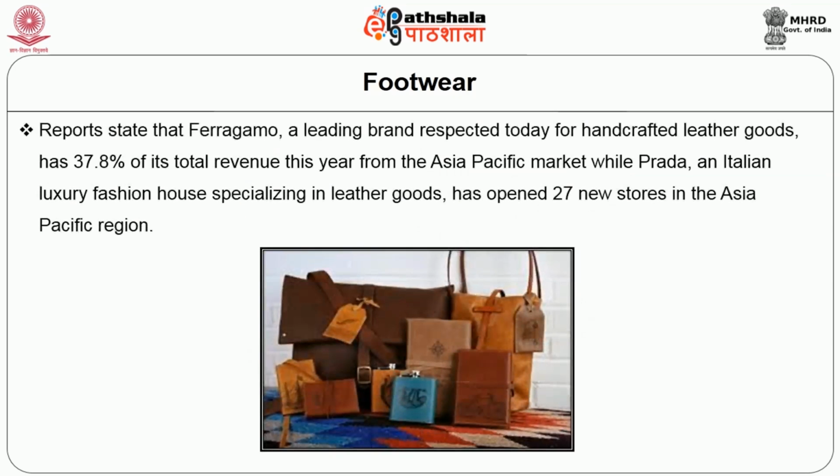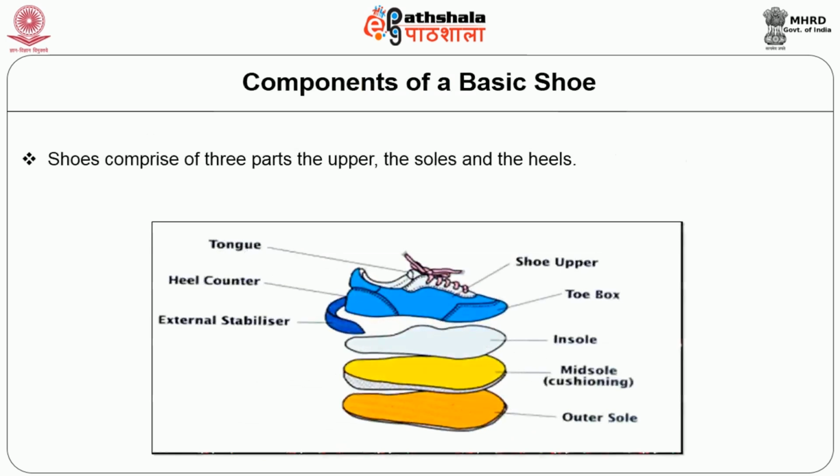Reports state that Ferragamo, a leading brand respected today for handcrafted leather goods, has 37.8% of its total revenue this year from the Asia Pacific market, while Prada, the Italian luxury fashion house specializing in leather goods, has opened 27 new stores, which is almost 35% of the new stores opened in the Asia Pacific region.